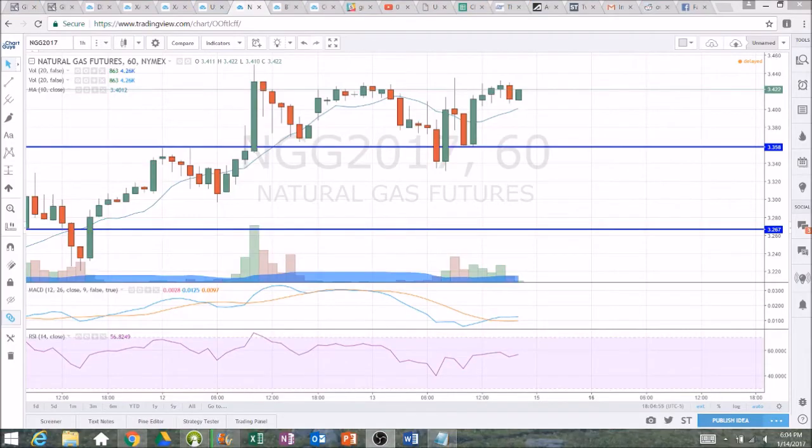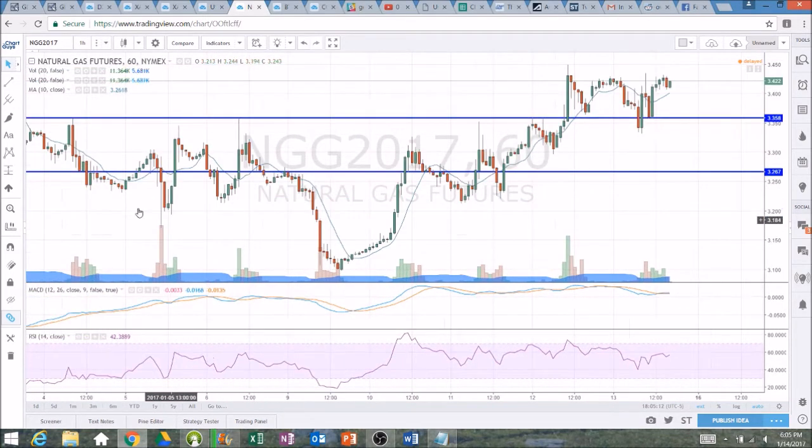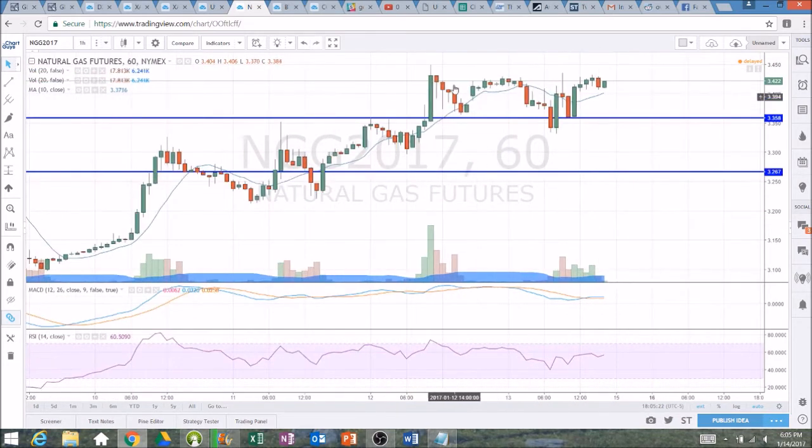Hello friends, looking at natural gas on the hourly time frame to start. In the last video I did, we were looking for support at 3361 to 3358 to be exact. There's a 0.3 of a penny range of where that level has been finding support and resistance. So just to recap, we found resistance at 3361: 1, 2, 3, 4, 5, 6, 7 rejections. It became support, and now we're looking to hold it on the back test.